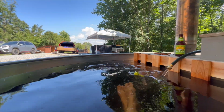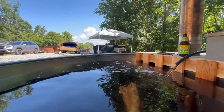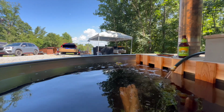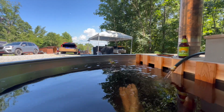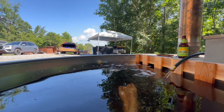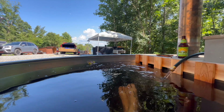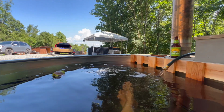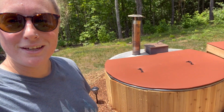Last round of filling the hot tub. We probably won't need everything that's in that 132 gallon tank, but our garden water is actually empty, so we're going to use the rest to fill that up. Ice cold water, but it feels great on this hot sunny day. All right, that's it for the hot tub project.